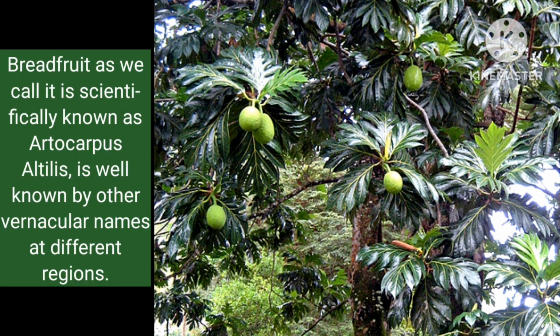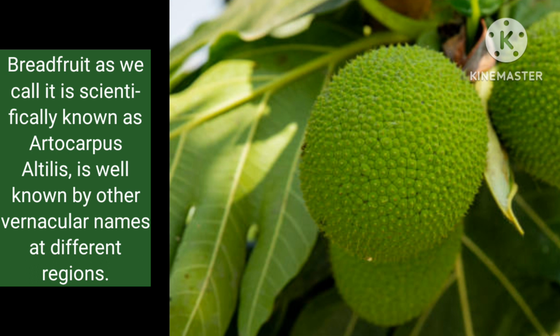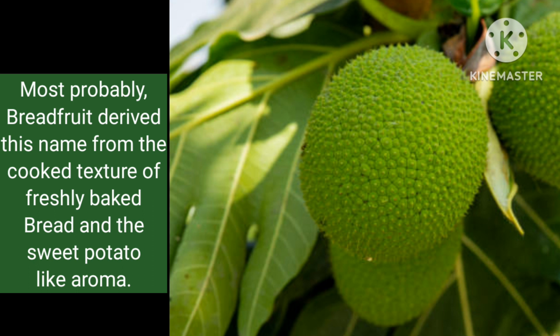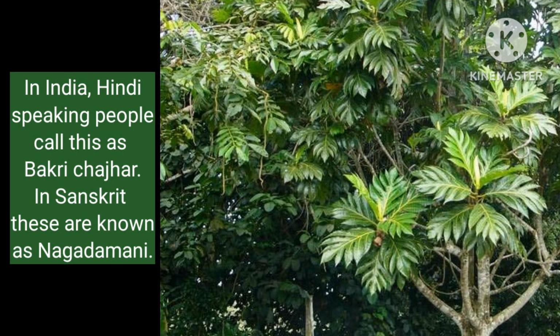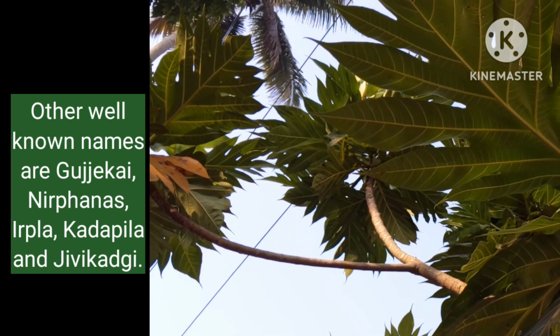Breadfruit, as we call it, is scientifically known as Artocarpus altilis, and is known by other vernacular names in different regions. Most probably, breadfruit derived this name from the cooked texture of freshly baked bread and the sweet potato-like aroma. In India, Hindi speakers call this bakri chachar. In Sanskrit, it is known as nagadmani. Other well-known names are gujekai, nirpanas, irpula, kadapila, and jivi kadagi.